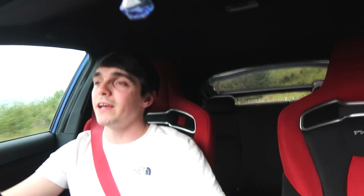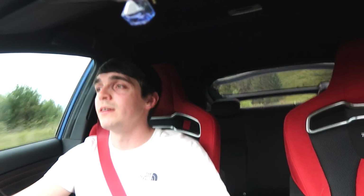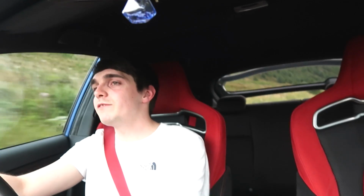Civics, they are one of the best, if not the best, hot hatch around at the Nürburgring. So if you can get over the hard plastic, if you can get over the way it looks like it crashed into Halfords, and you're willing to drive the thing, I can't even imagine what this thing is going to be like on track. It's going to be in its element.